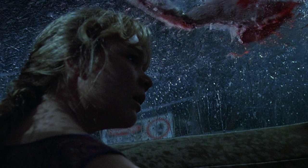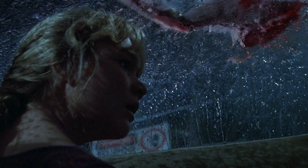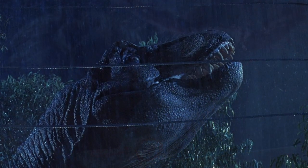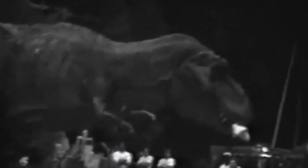We get a very cleverly placed jump scare when the bloody leg of the goat slams down hard onto the roof of the car, with blood spattering everywhere, and this is when we get our first real look at the T-Rex. We are shown the sheer terror on Donald Gennaro's face through the blood on the roof of the car as he runs off in horror, leaving behind both Lex and Tim, with Lex screaming over and over that he left them.